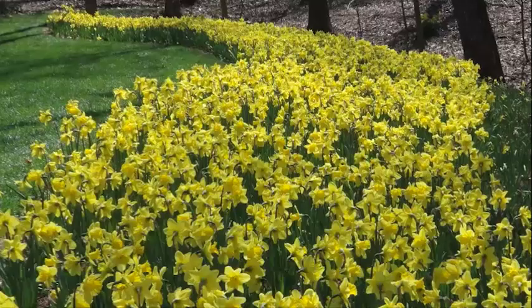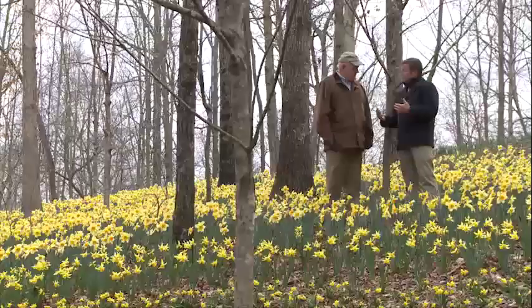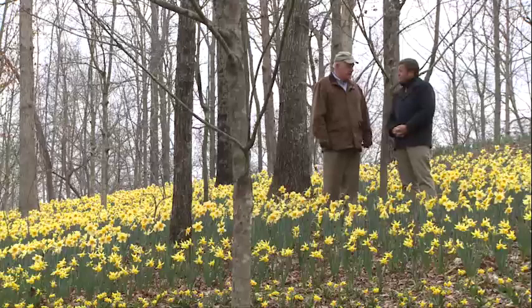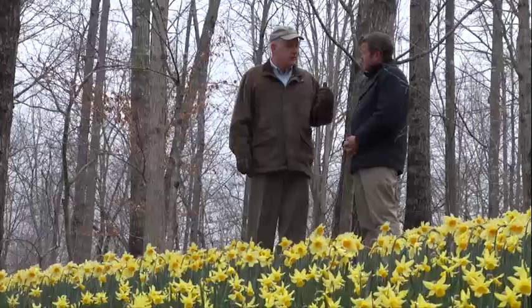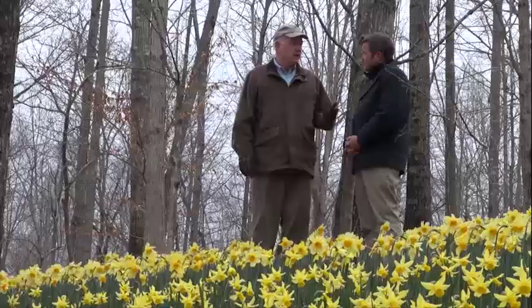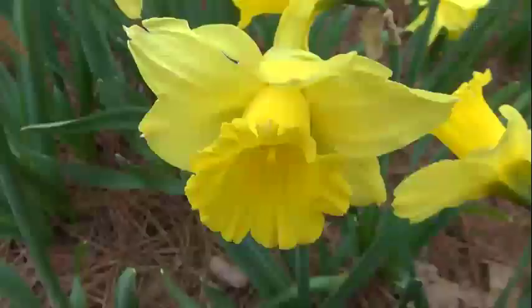Now, how long of a bloom period do you get out of the daffodils? Well, a lot of people don't understand this, but one of the reasons daffodils are so wonderful, you have actually four different periods of time. I call the earlies the ones that bloom in January and February. Then you have the early daffodils that start blooming the first 2 weeks of March for 2 weeks.